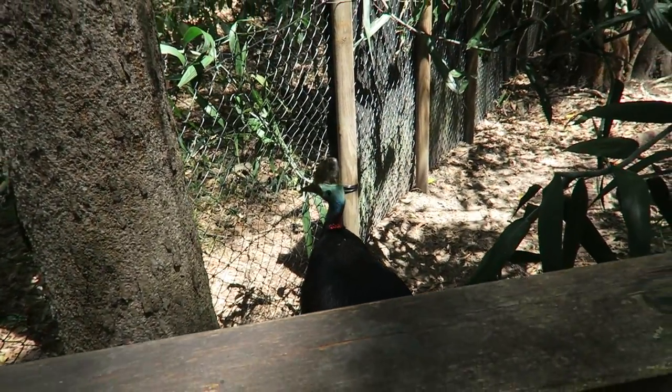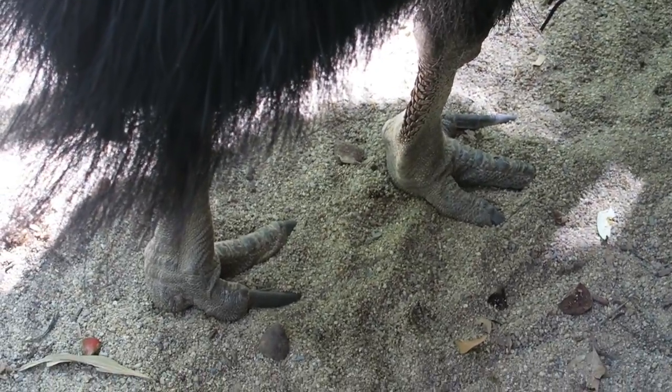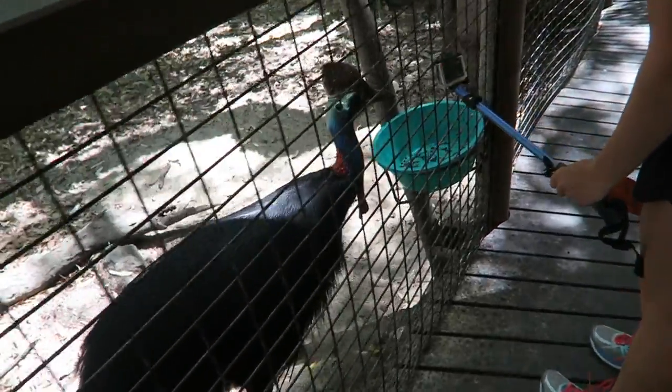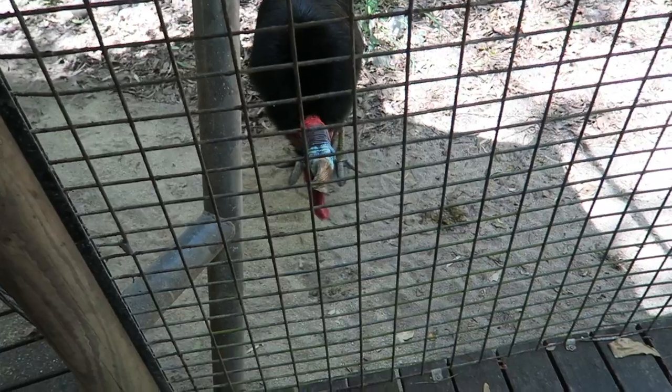I'm glad we did not see one of these. They're so fast. They are really quick. And they kick you with their claws and they can rip your stomach open. Those claws are ginormous. It looks like a T-Rex. It literally looks like a T-Rex foot. Really small head for how big the bird is. It looks prehistoric. He is ready to attack.